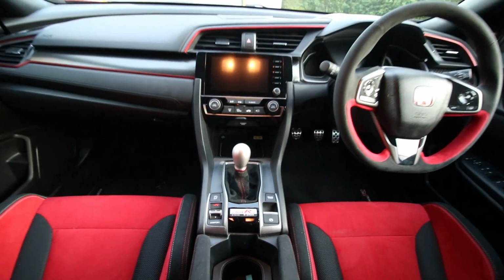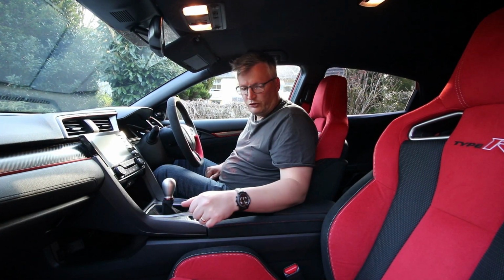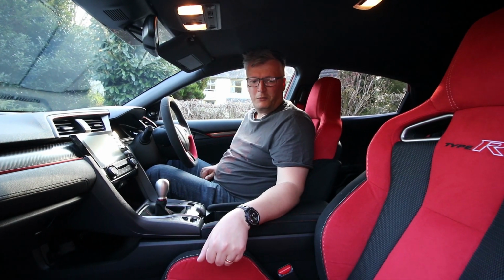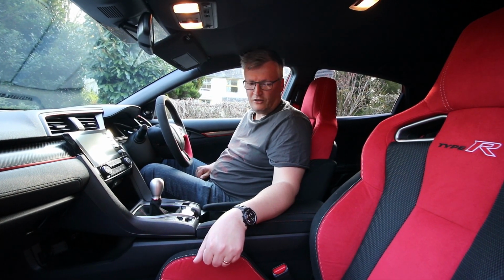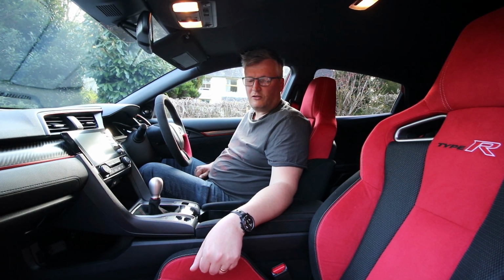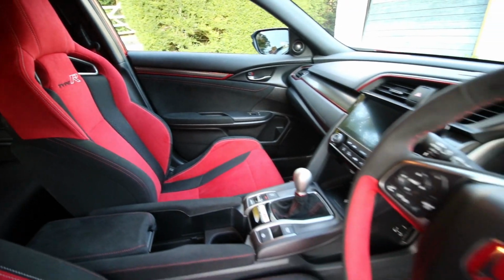Yes, it's full of hard plastics, but you've also got soft plastics as well and different sporty trims. And I am a real fan of these Type R bucket seats. They're amazing. Now, if you're a bit on the rotund side, it might be a bit of a squeeze. But at my height and my size, they're perfect.